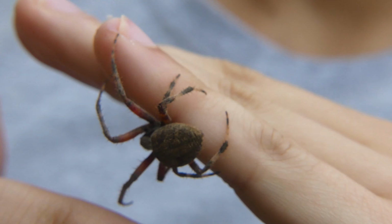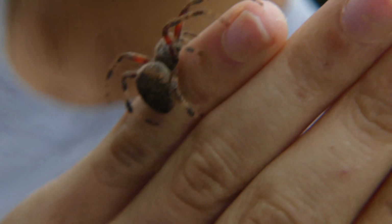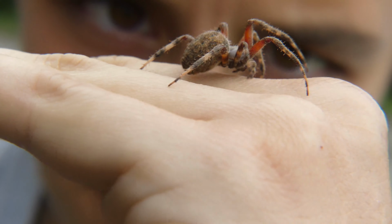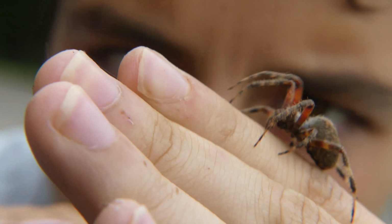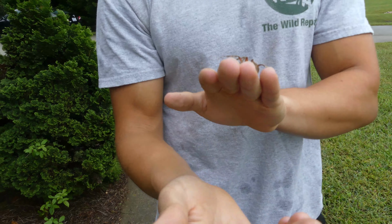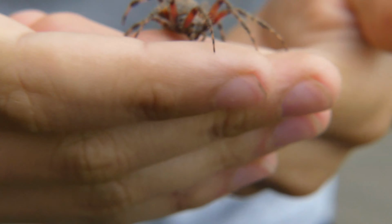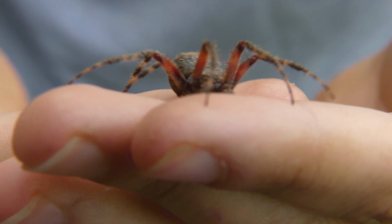Most commonly, these are seen in October throughout most of the Southeast, or in late September right now. The reason they come out in late fall, the reason they're more visible then, is because they're feeding and then they're depositing their egg sacs. Now, those egg sacs can contain over 1,000 baby spiders, which is absolutely crazy.